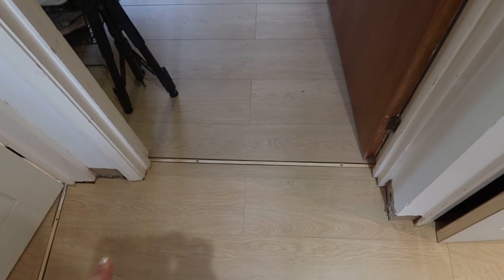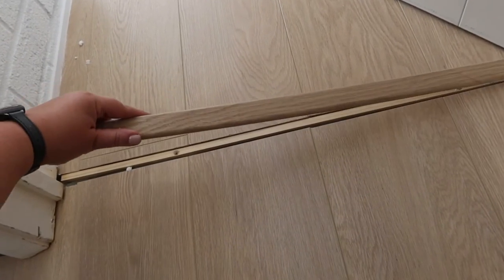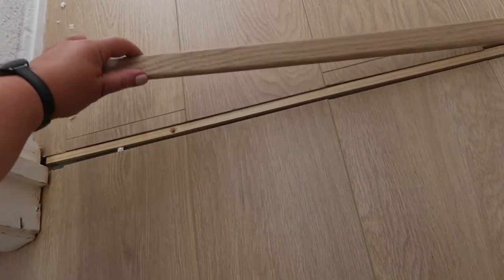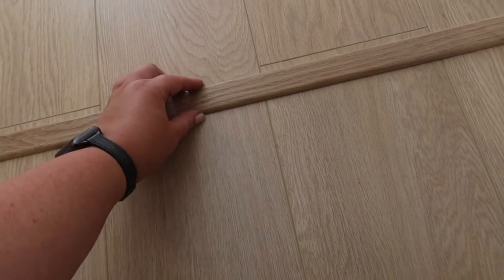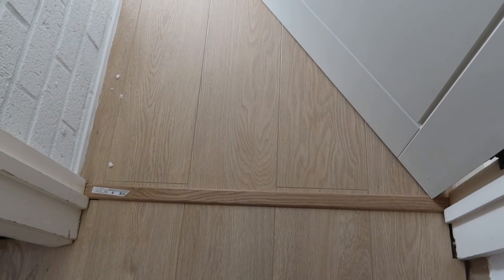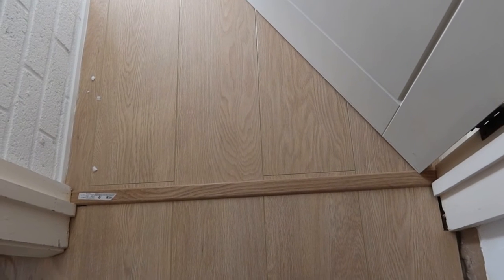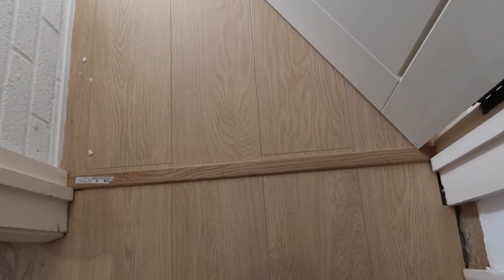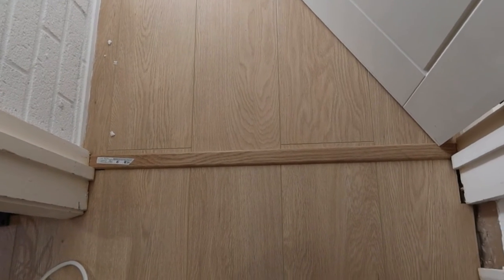I've basically just screwed in a couple of bars, and what I've got is this oak trim which we will be attaching onto that, and I need to stain it and seal it. That will cover the expansion gap by the doors, and it looks far nicer than some of the really gross laminate ones that I was finding in store anyway.